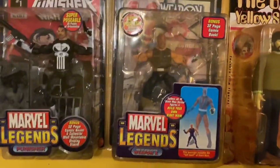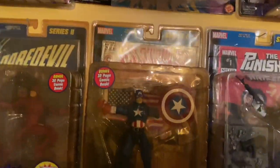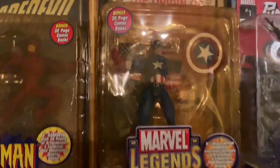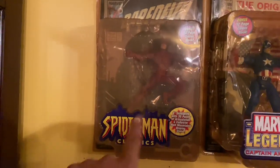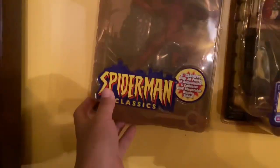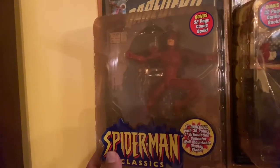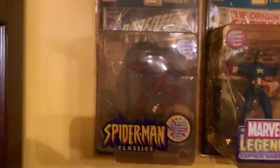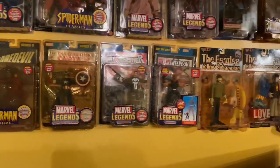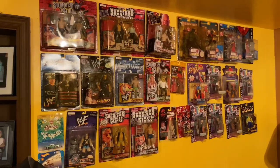Here we got a Weapon X, Series 4 Punisher, and then another one from Series 1, the original Marvel Legends Captain America. And then we got a Series 2 of Spider-Man Classics Daredevil, comic book Daredevil. This is like the McFarlane Daredevil. Frank Miller, excuse me, the Frank Miller one. So that's pretty cool. Those are the Marvel Legends I have here in the house, and like I said, I have more in the garage in the back. So maybe one day in the future I'll dig those out.